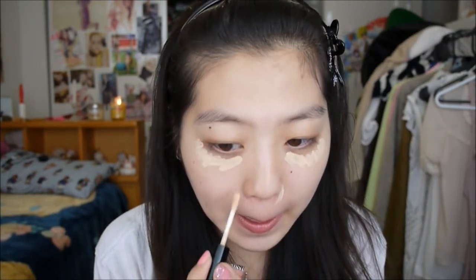I look like a white raccoon. And then I'm gonna put some around my nose and a little bit on my mouth right here, since I have some unevenness going on. Now, since obviously I didn't want to buy a brush, because brushes are expensive sometimes, I'm gonna use my finger.